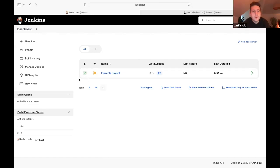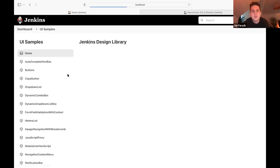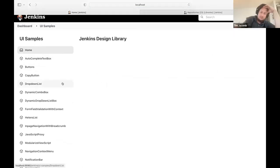Kind of somewhat on that topic as well, I've very recently forked the UI samples project just to try and update that a little bit. It's very, very rough, but the idea is that we'll have a page for every component, so developers can pop on here and copy code and get the right templates for their plugin and so on.